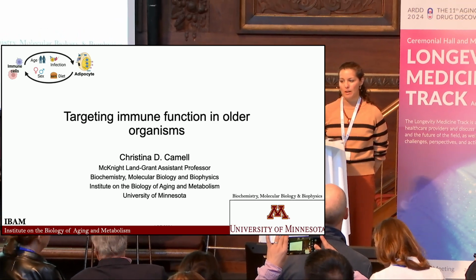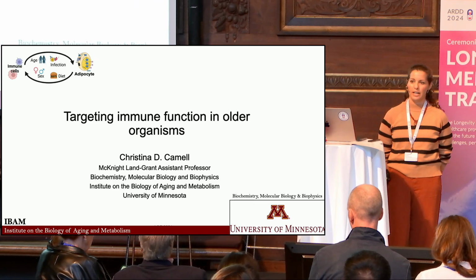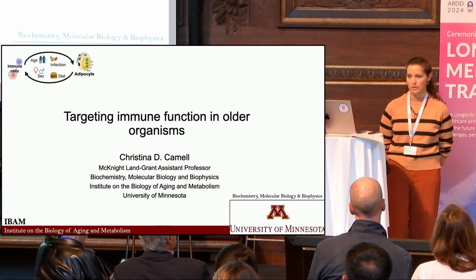I will be speaking about work from my research team that focuses on the aging of immune cells and the consequences of intervening on functional pathways within those immune cells.